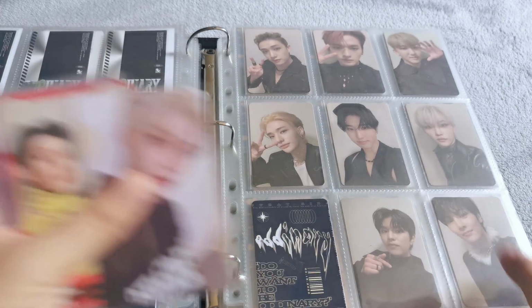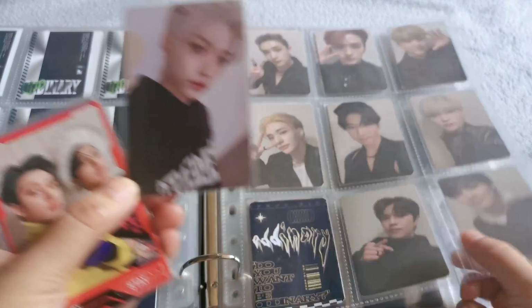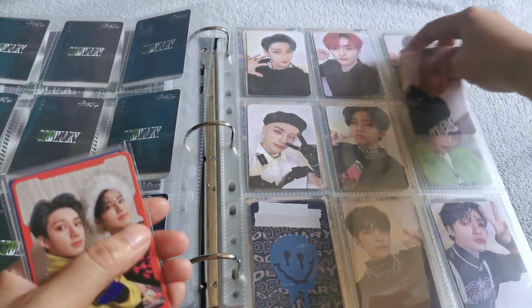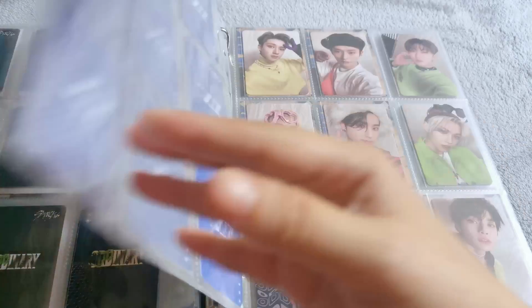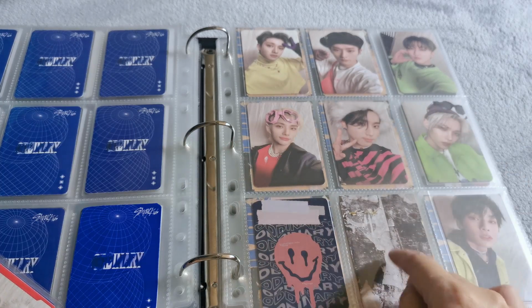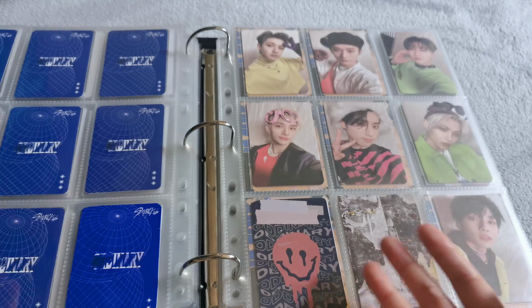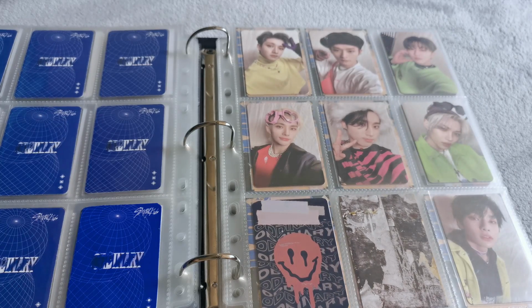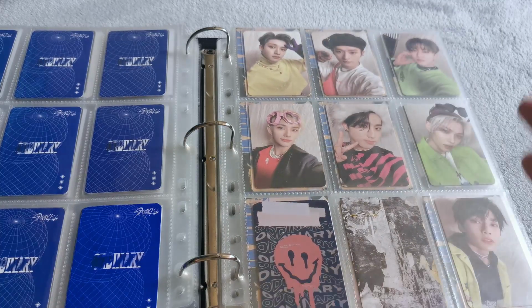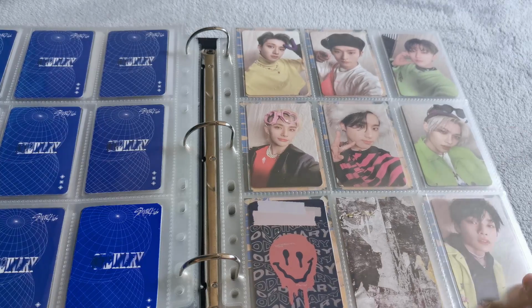So for ordinary, I finally have one of the scanning versions. So I think the scanning version is complete. I do have a big problem with the mask off version because Sungmin is hard to find. I cannot find anyone selling Sungmin. I know he's really cute in that photo card, but oh my god, I can't find anyone selling Sungmin, across Twitter, Shopee, TikTok, Facebook Marketplace. I'm probably just going to wait until somebody decides to declutter. For Stray Kids, I'll eventually find one.